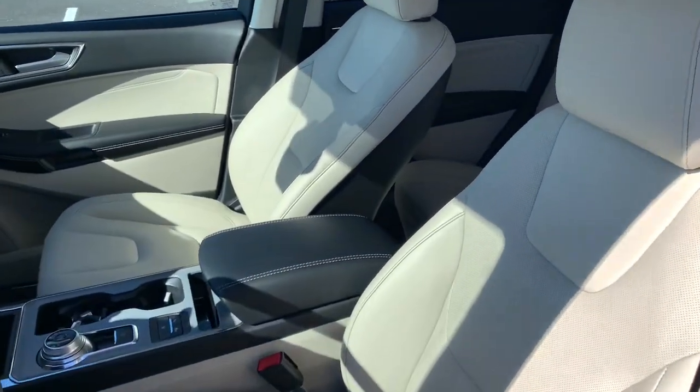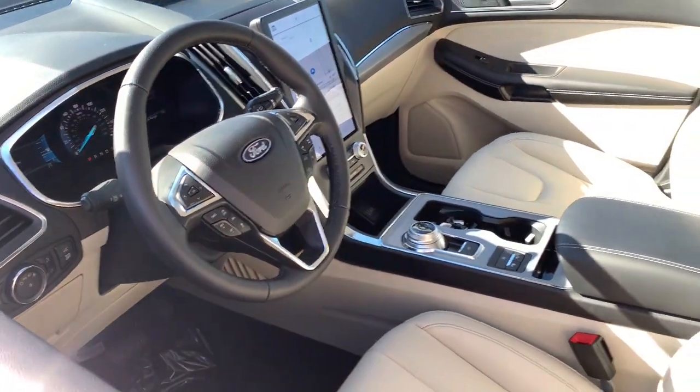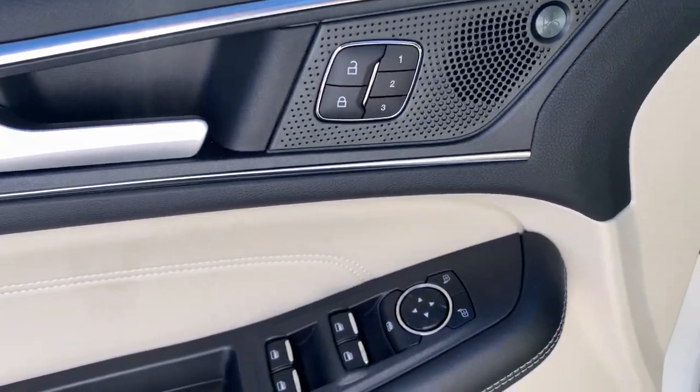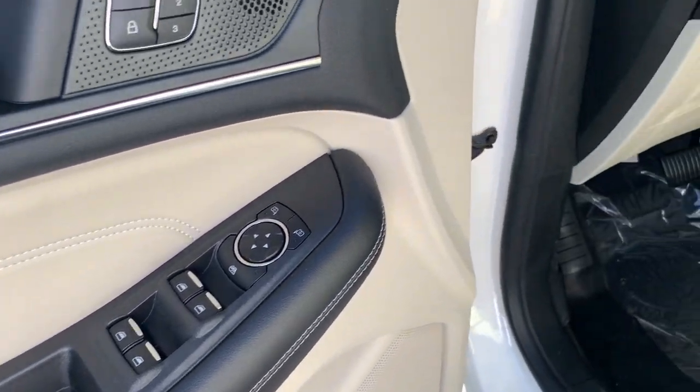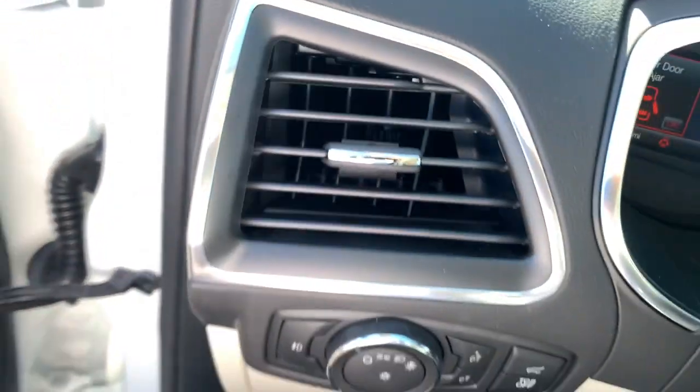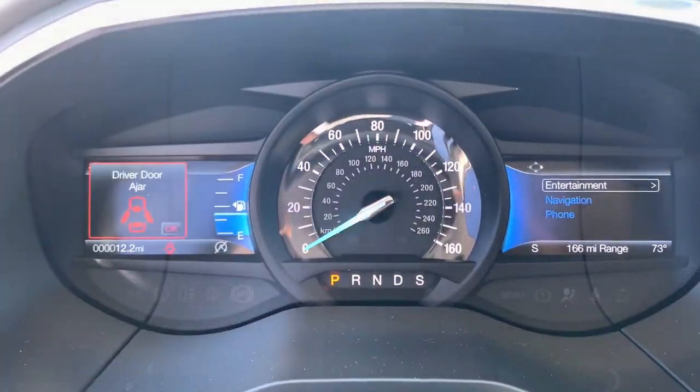These are just some of the great options this vehicle comes with: hands-free liftgate, heated driver's seat, keyless entry, four-cylinder engine, lane keeping assist, fog lamps, heated mirrors, iPod, MP3 input, backup camera, power liftgate.